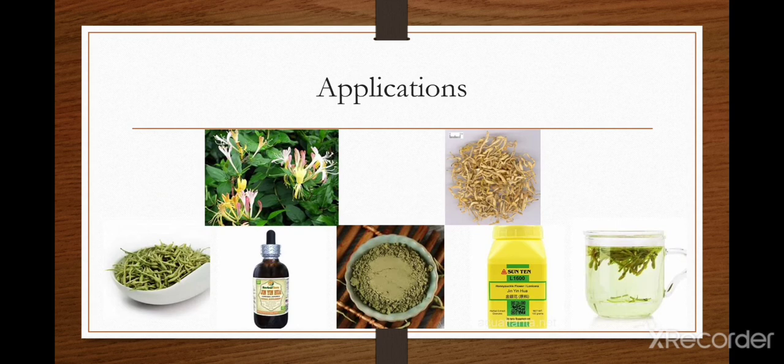And as you can see here, we have the different applications. We have it being dried, a concoction in the bottom, the powder form, and the suntan pill form, and we also see it just being in distilled water too.